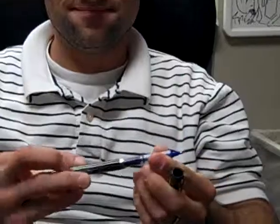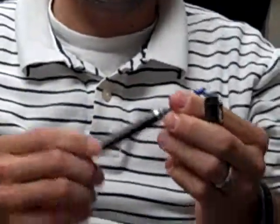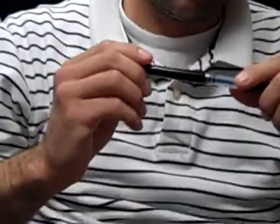Okay, well, that's what I'm using now. And how long have you been a penite? For a long time, probably since I was a kid. I've always liked pens.